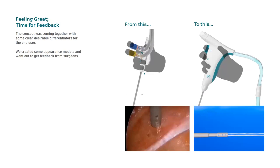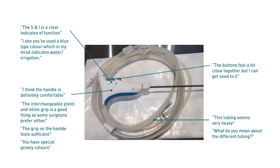We went from like a leaky plumbing device with dribbly saline to a really comfortable leak-free device with dual grip and performance flow. So we made an appearance model. So these were either 3D printed or CNC milled and spray painted. And we went out and we did desktop evaluations with surgeons. And these were some of the things they said.